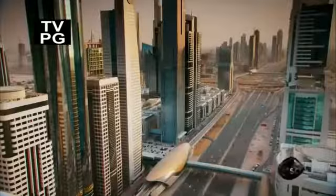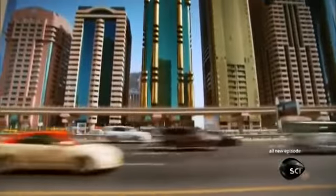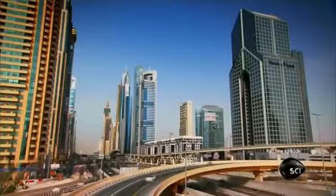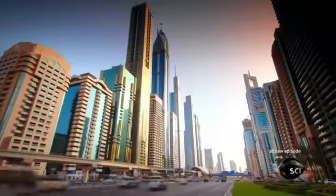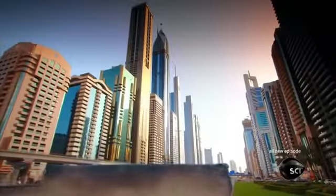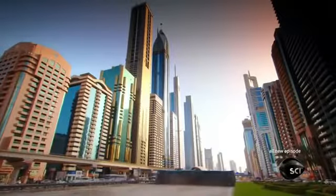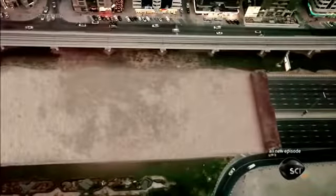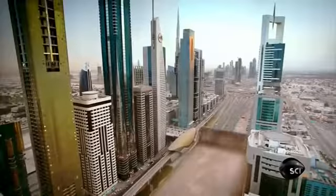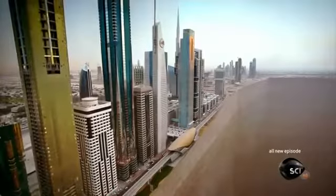This is the most impressive street in the Middle East, Sheikh Zayed Road in Dubai. It's crammed with over 50 skyscrapers, more per block than in Manhattan. Each tower weighs up to 250,000 tons. But all around and below them, hidden under the streets and sidewalks, is soft desert sand. The big challenge for Dubai's engineers is to stop these towers from toppling over.